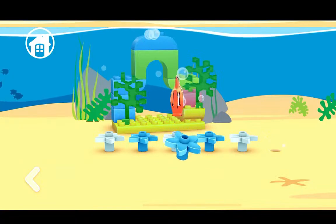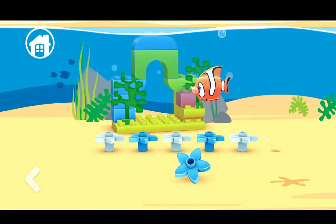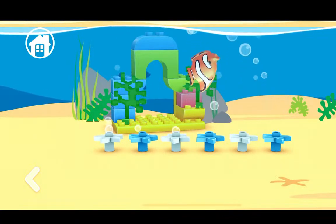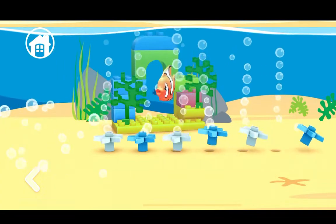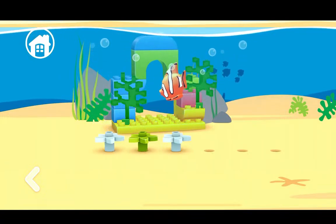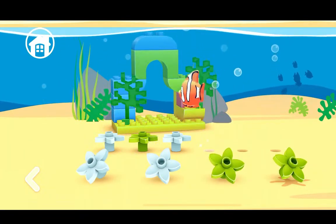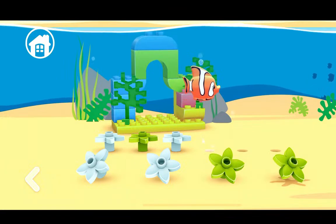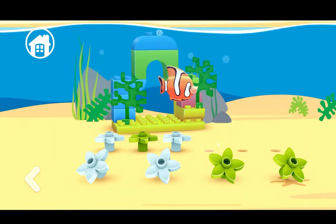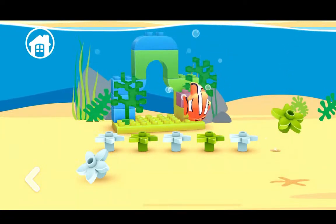Okay, what can we see? The gray and blue flowers. And we need to take one. Super! The fish is... What can we see with the gray and red? Okay, what can we see with the gray and green? We need to take one green, then gray and then green. Super! The fish is so happy.